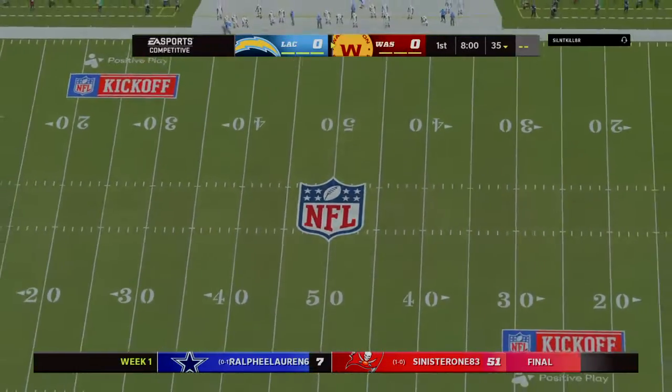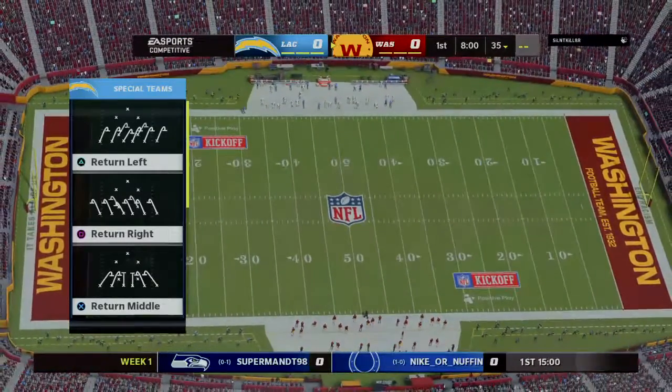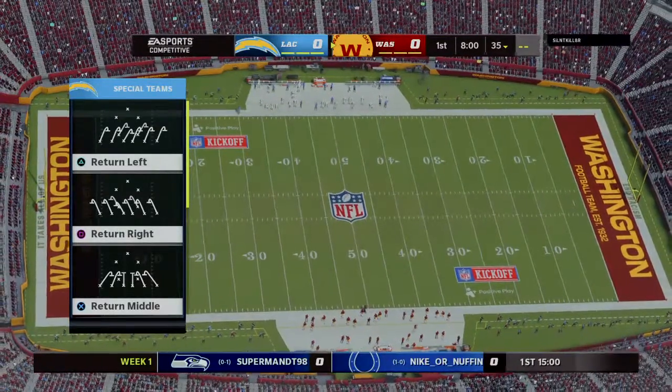Well, they love their football in this part of the country, and this crowd is ready to go as their guys will match up with the Los Angeles Chargers.